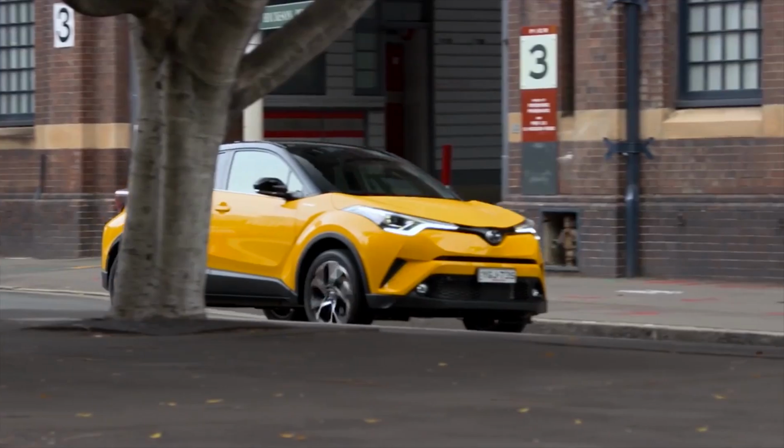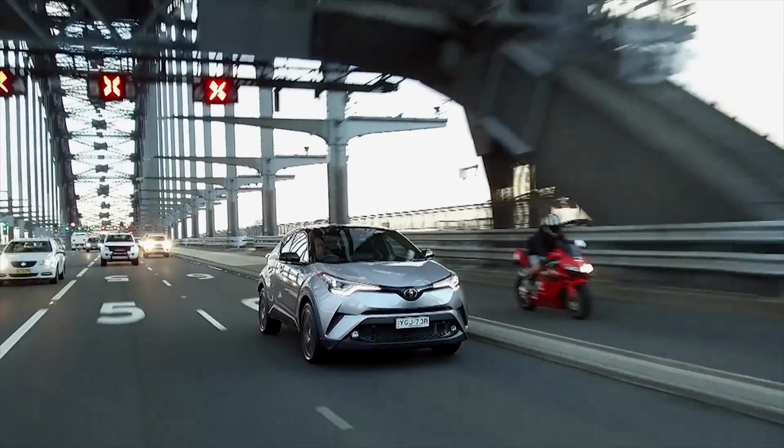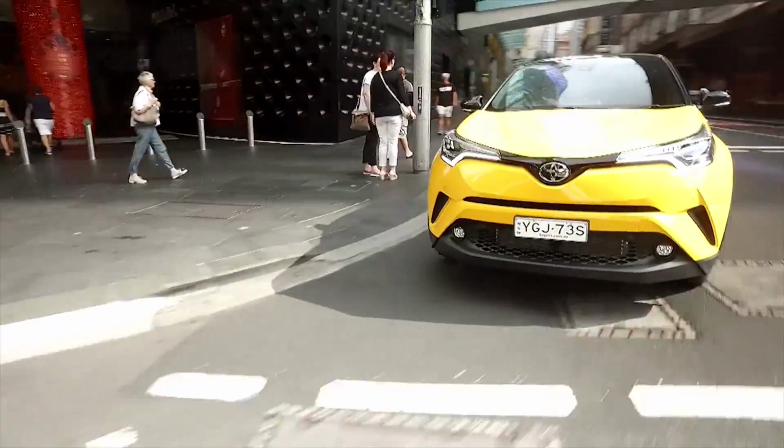The CHR isn't just a new model for Toyota, it's the start of what promises to be a whole new driver-focused direction for Japan's most sensible manufacturer. And that can only be a good thing.